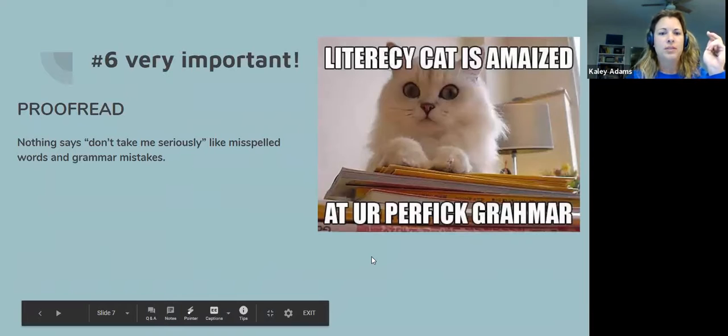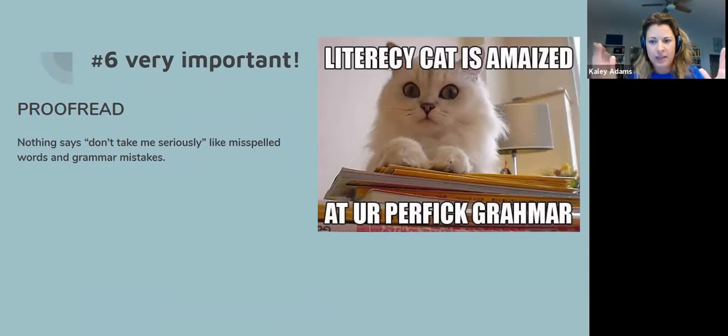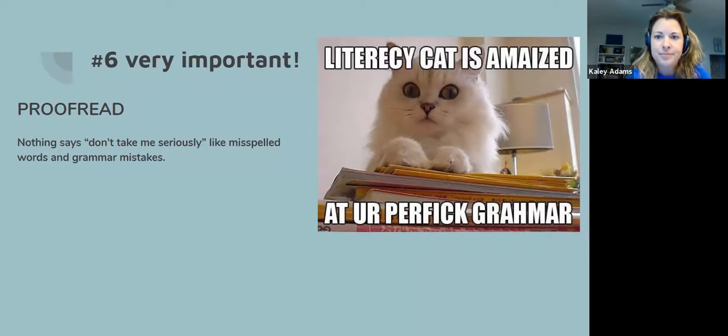And very important, proofread your email. There's no excuse. All emails that I know of have spell check, so use that. And nothing says don't take me seriously like misspelled words and grammar mistakes. Literacy Cat is amazed at your perfect grammar. I've gotten resumes before, and when I find a grammar mistake, I just put it immediately in the do not hire file. Because it shows me that they didn't take it seriously.